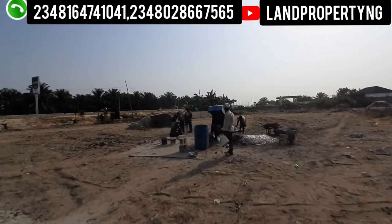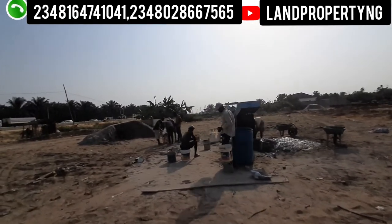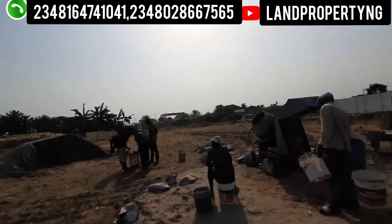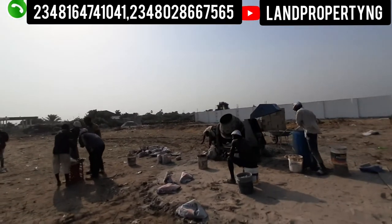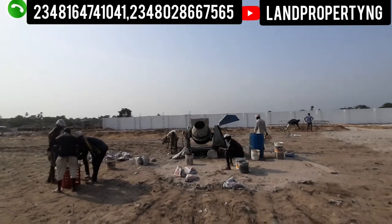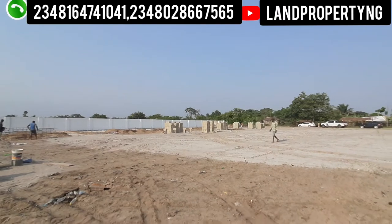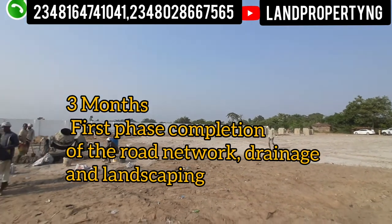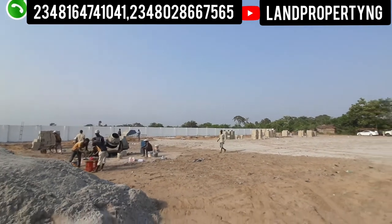One unique thing about this estate, which I see as unique because most estates don't really do this, is the milestone which they've set for themselves. Currently, we are on the pre-launch or the launching time. Then, from the milestone, the company said in 3 months' time, what they will do on this site will be the first phase of the completion of the road network, the drainage system, and the landscaping.